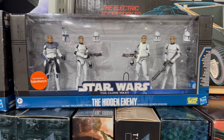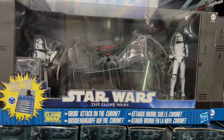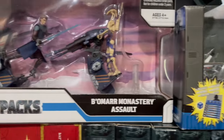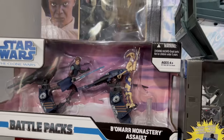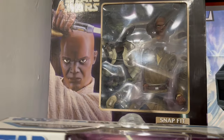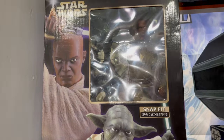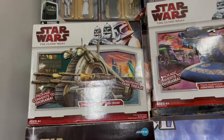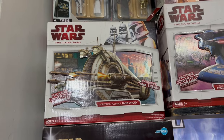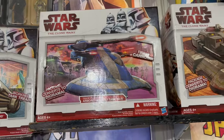We've got the Clone Wars Hidden Enemy set, the Droid Attack on the Coronet, which is quite hard to find now, the Bomar Monastery Assault, there's the Kotor Bukia Artifacts Yoda and Mace Windu set there, and then a load of Clone Wars vehicles. That one's a particularly rare one. That one's not sealed but hasn't been used, but the rest of these are sealed.